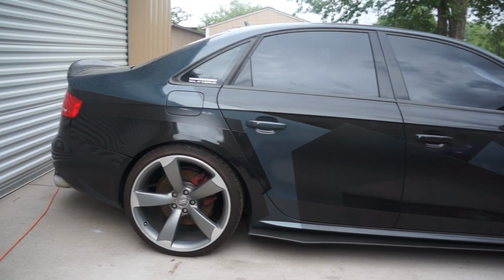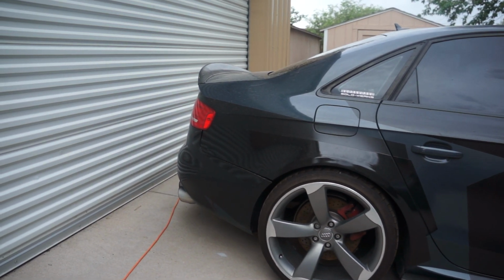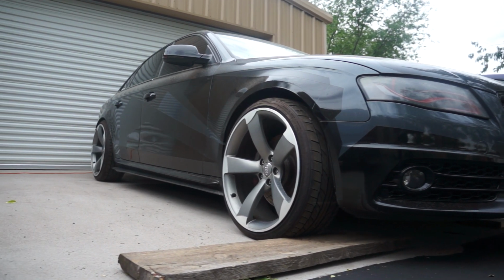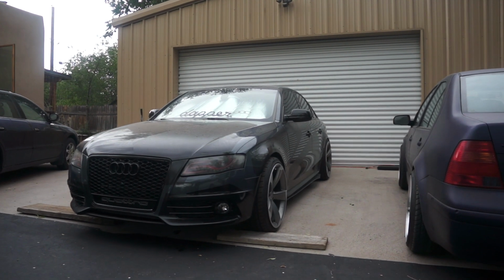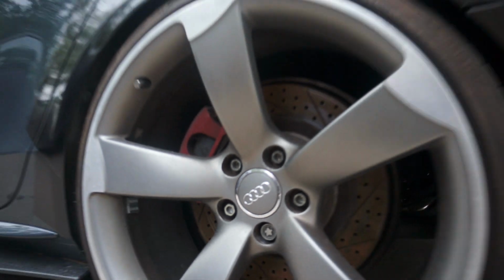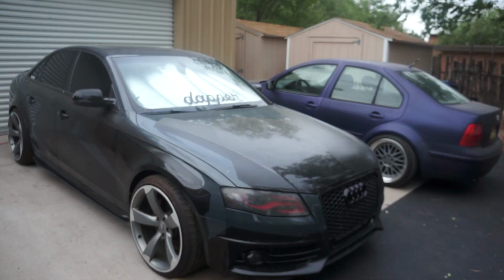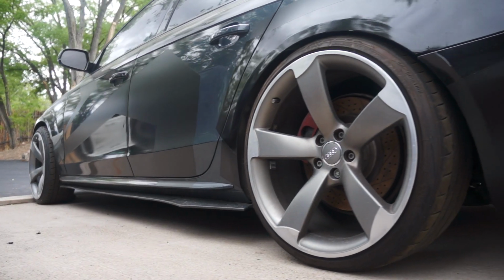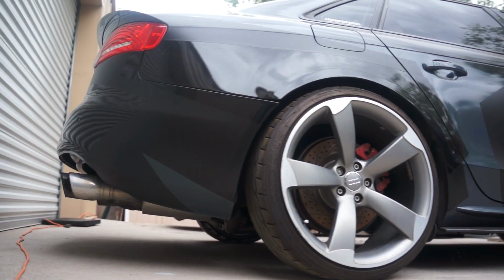So the car came with carbon fiber side skirts. It has a carbon fiber duckbill, and it has carbon fiber wrap on the front bumper, on that bottom lip, and also on the rear lip. In the front, it does have the upgraded RS4 grille. It came with Audi S5 wheels from the B8 to 8.5 generation. The car is on SoloWorks coilovers, which is really nice because I won't have to put coilovers on the car. I won't have to do wheels. I won't have to do any really body stuff.